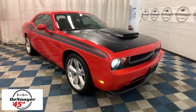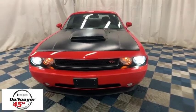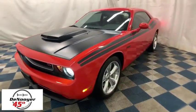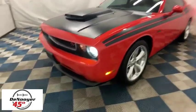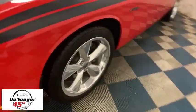Make a great choice today with the 2013 Dodge Challenger. Rated most appealing midsize sport car by J.D. Power & Associates, the Dodge Challenger delivers on style and performance. It's powerful, practical, and efficient.